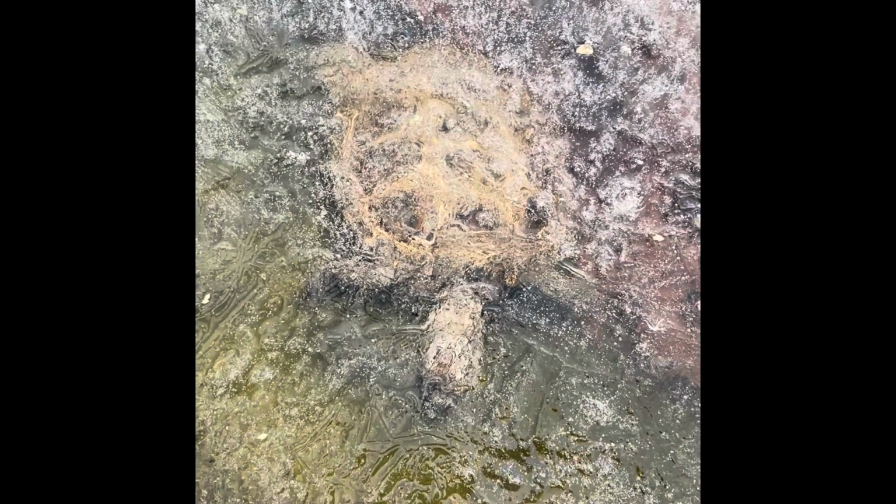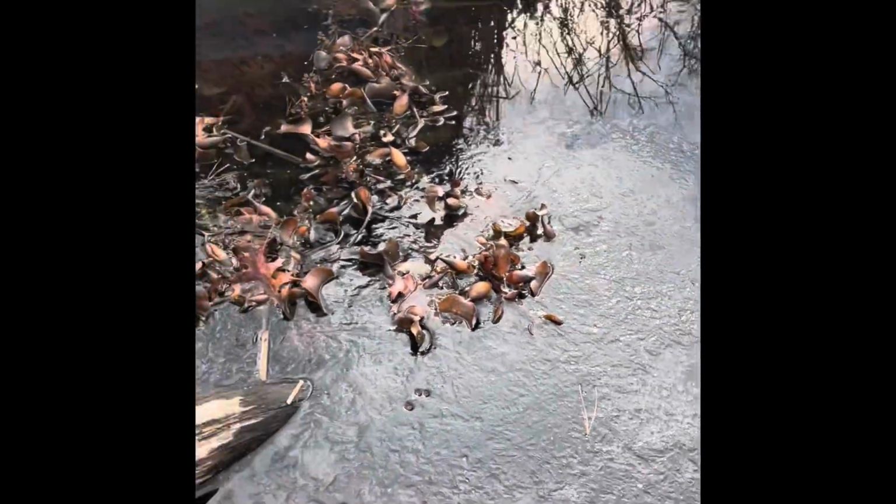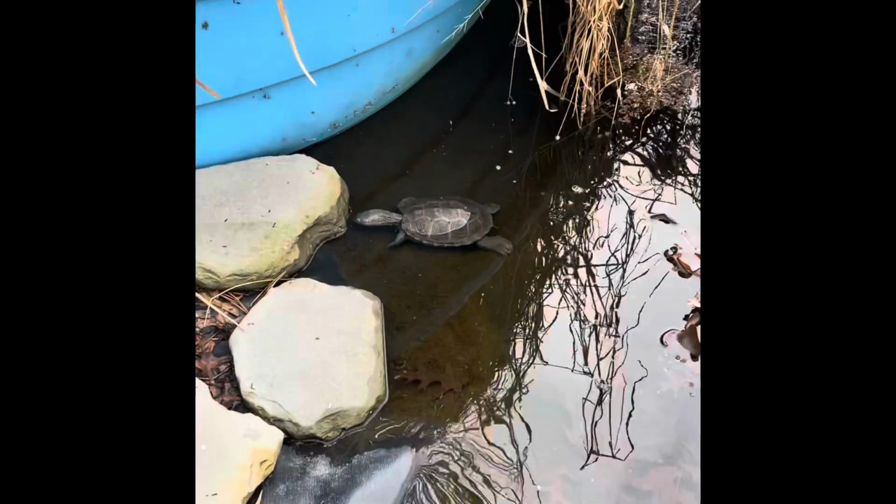Here's another Diamondback terrapin right there under the ice. And if I touch the ice, it'll probably move. Yep, it moved its head a little. It moved its head a tiny bit. Oh, there's another Diamondback terrapin. And this one is kind of just sitting right there.